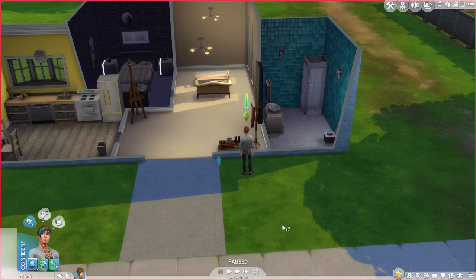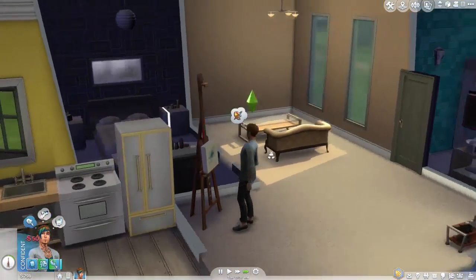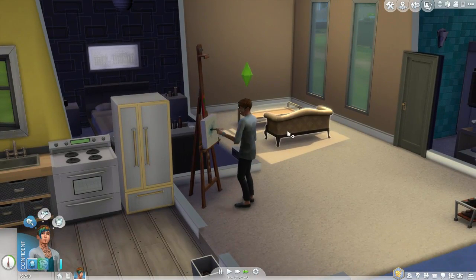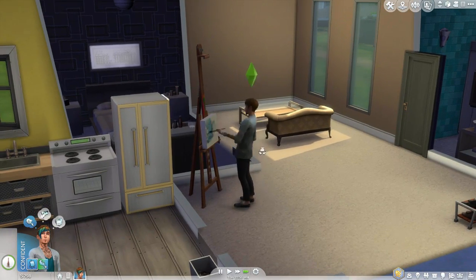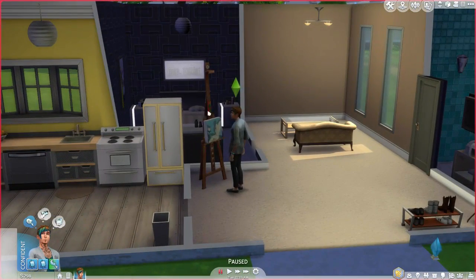So now what we're going to do really quick is we're going to have Casey come in here. The first time ever painting a painting in the house. We're going to have him paint some paintings in the house and try to get this living room finished, because then that's where I kind of want to be. I want to have this living room finished, because then he literally has a house, guys. So let's sell this bad boy.